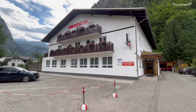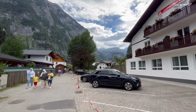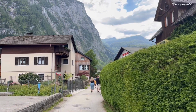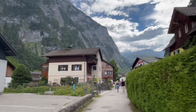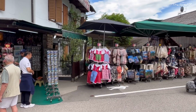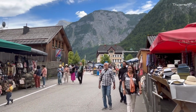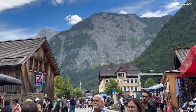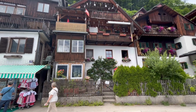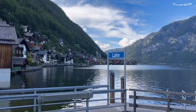If you plan on staying overnight in Hallstatt, there are some lovely guest houses and small hotels, though staying in this village can be on the pricier side. For food, there are plenty of options, from traditional Austrian fare to international dishes. We noticed several cafes and restaurants offering local favorites like schnitzel and strudel, but you can also find Italian, vegetarian, and even vegan options. It's easy to spend a relaxing evening here, dining by the lake, with the mountains as your backdrop.